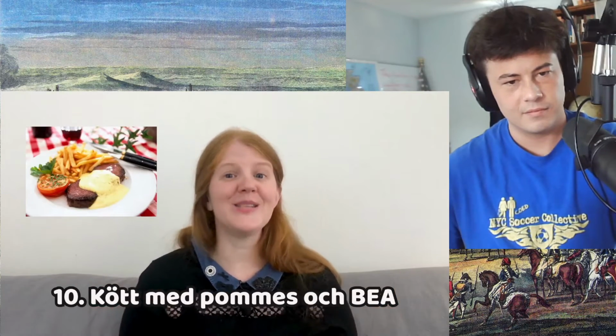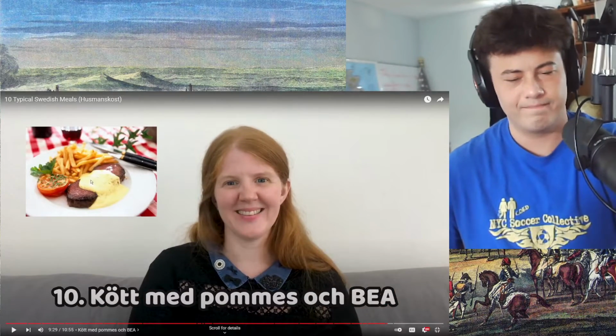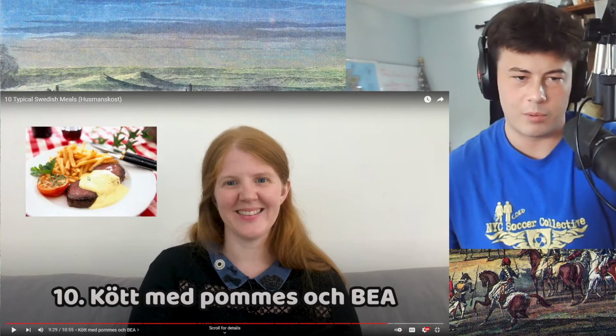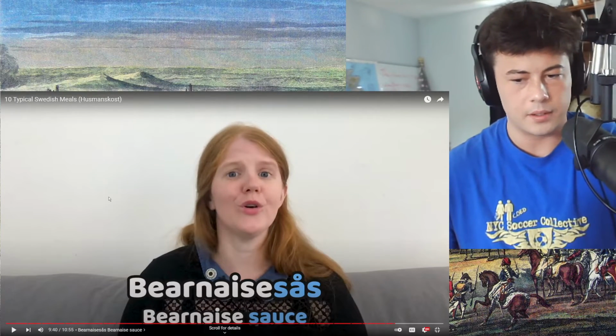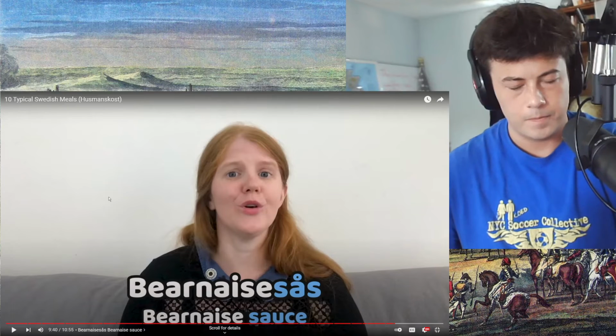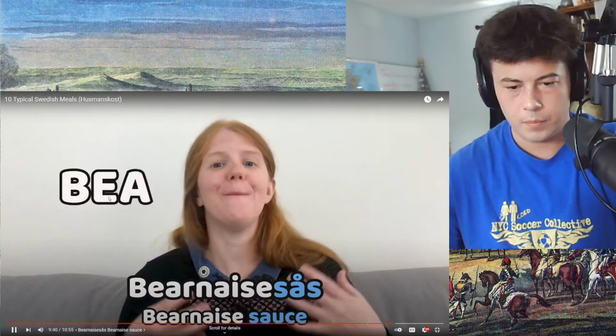And finally, number 10. Kött med pommes och bea. Looks like a steak with fries. That's classic. The most Swedish thing with this dish is actually not the meat nor the pommes. It is actually the sauce, bearnaise sauce, also called bea. A very, very popular sauce in Sweden that we eat with meat. So if we don't eat meat with lingon, then we have bea instead.